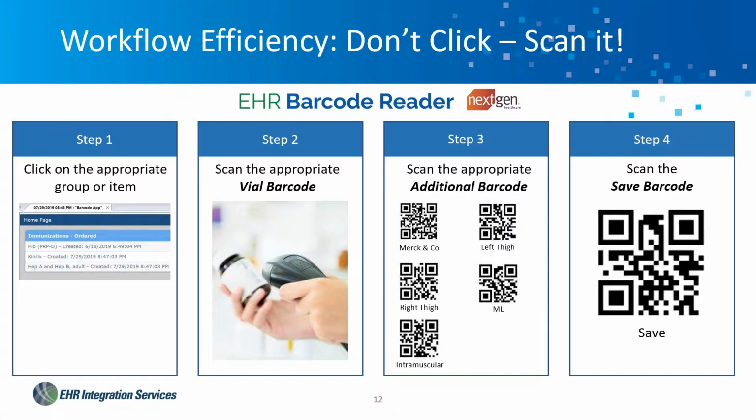And as you can see here on the screen, we take you through basically a 4-step process where you're going to actually be choosing the immunization from the list of the current ordered. You're going to scan the vial. So once that scanner hits your hand, our goal is that you'll never set down the scanner. So you'll scan the vial to bring in certain information into the application. Then we'll have an additional scan sheet that is specific to your organization with very specific barcodes on it that Rochelle will take you through.